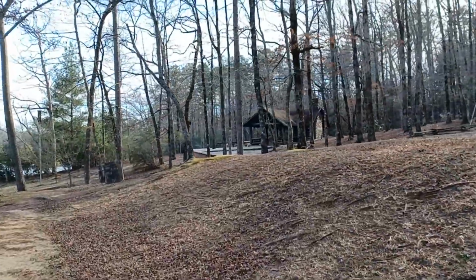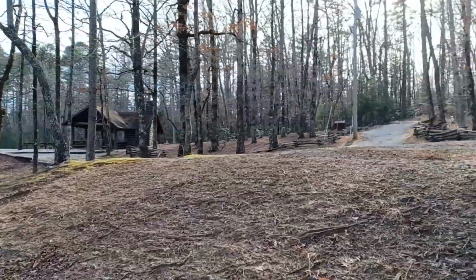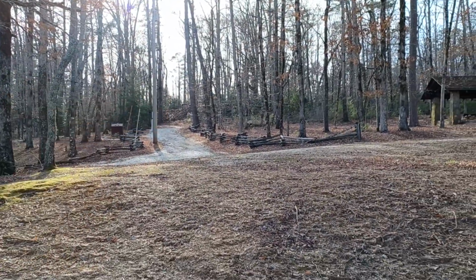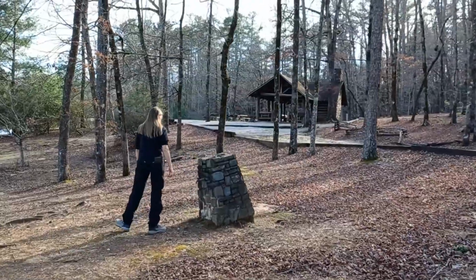on our other video, and you can see the ranger station that we went into and where we parked. And then you can just drive right into this off the main road. The main road's like right up here, and that'll take you to the cabins I was just showing you. Let's check out the shelter.